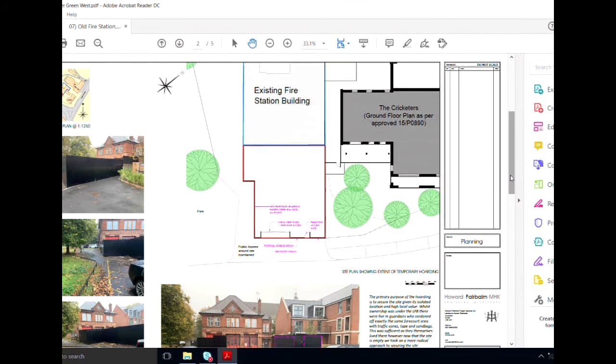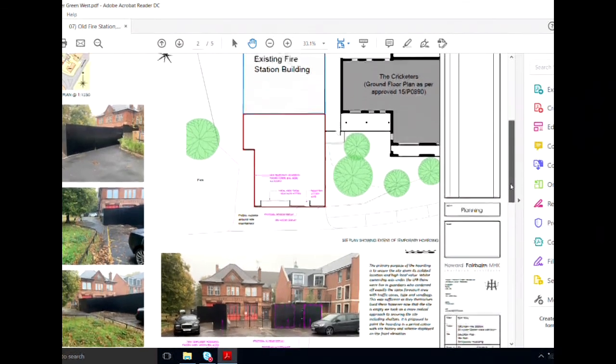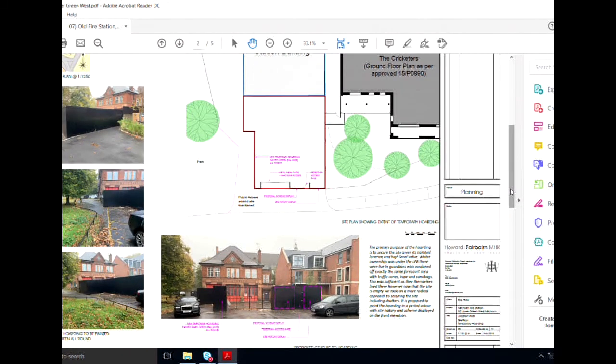Any other questions? Comments? Thank you, Chair. Yes, let's leave aside the issue of whether, if it was my garden and you put your hoarding across it, I'd want to charge you rent for that. But I would accept that it's expensive to have property guardians on site to secure the premises, so hoardings are a reasonable way of dealing with that.